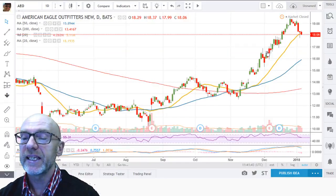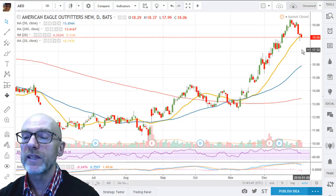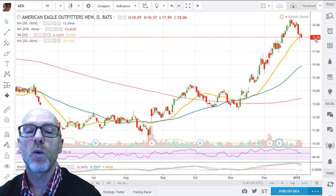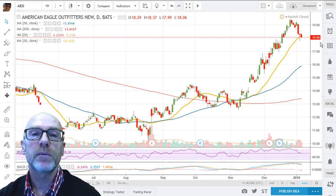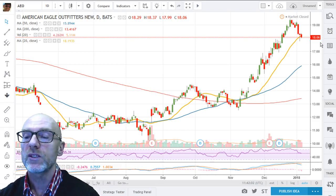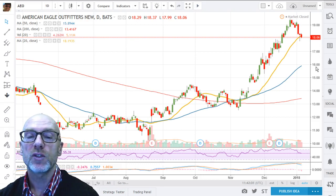Looking at the daily, you can see that we've pulled back to the 20-day moving average. This should now give support. It's at 18.19. Spot level is 18.06. So we're marginally below it, but it's still moving up, so will still be supportive. Below there we've got the 50, which is all the way down at 15.89.